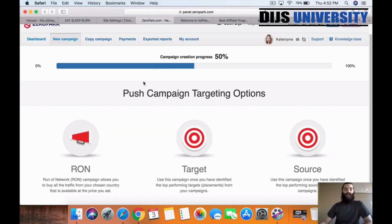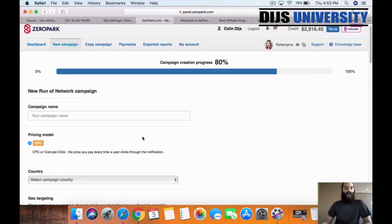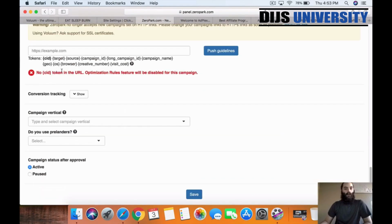So what I did first after I logged in is I just clicked New Campaign up here. It brought me to this screen here. It gives us a couple options to choose from between source, target, or the run of the network campaign. So today we're going to do a run of the network campaign setup. I'm going to go ahead and, where's it at? I want to go ahead and post my link in here.